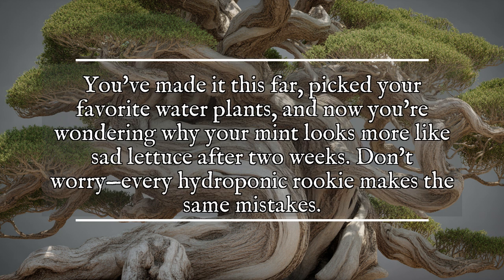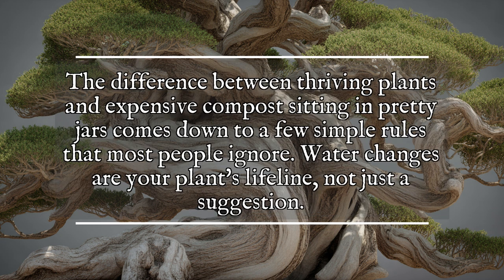You've made it this far, picked your favorite water plants, and now you're wondering why your mint looks more like sad lettuce after 2 weeks. Don't worry, every hydroponic rookie makes the same mistakes. The difference between thriving plants and expensive compost sitting in pretty jars comes down to a few simple rules that most people ignore. Water changes are your plant's lifeline, not just a suggestion.